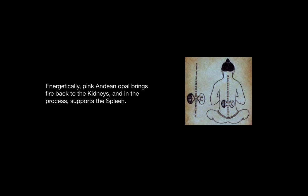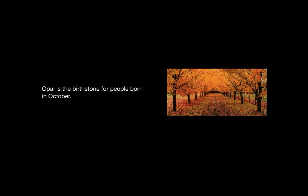Energetically, pink Andean opal brings fire back to the kidneys and in the process supports the spleen. It traverses the level of the skin, working slowly to affect the deeper levels over time. Opal is the birthstone for people born in October.